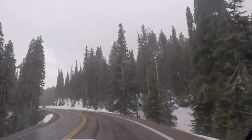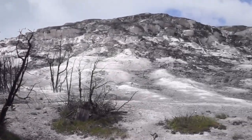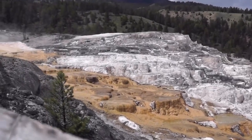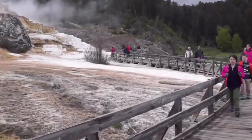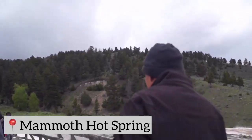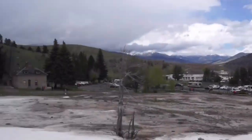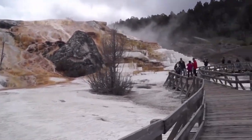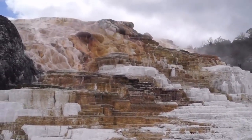Now, we are headed to Mammoth Hot Spring. And now, we are here in Mammoth Hot Spring. I must say, this is a must-visit place here in Yellowstone National Park. It was created over thousands of years as hot water from the spring cooled and deposited calcium carbonate. This is the reason why the limestone formations make this hot spring very unique.